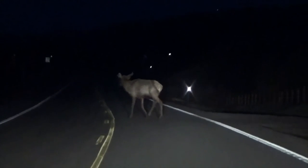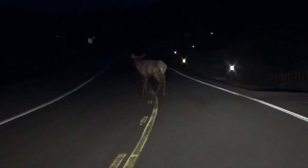But somehow, in some way, some elk crossing the street in front of us this morning. It's like a nice bull.